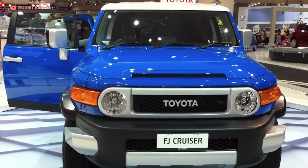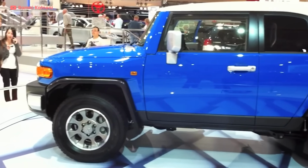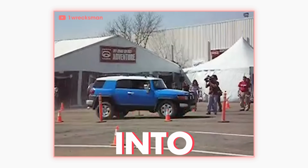To their surprise, the reception for both the media and the general public was so overwhelmingly positive that they had to go full Oprah on it. You get a car, you get a car, you get a car, and fast-tracked the FJ into production.